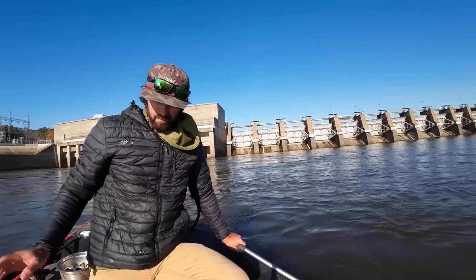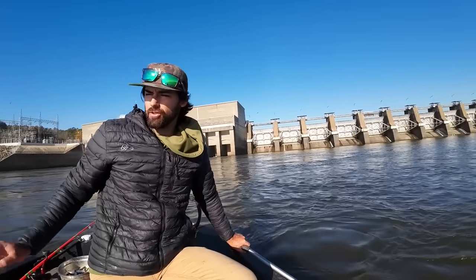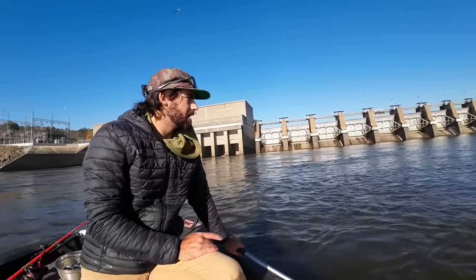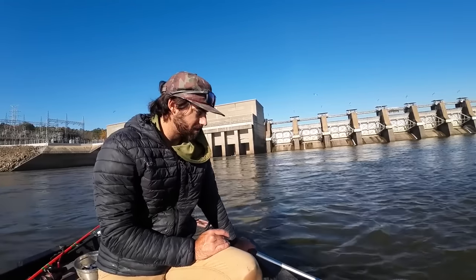I got my barb. So here at these dams, you can only be within 100 yards of the dam. So I got my boat spot locked right here at the sign, as close as I can. But what an incredible fish catch that is. And hopefully we can catch some more.